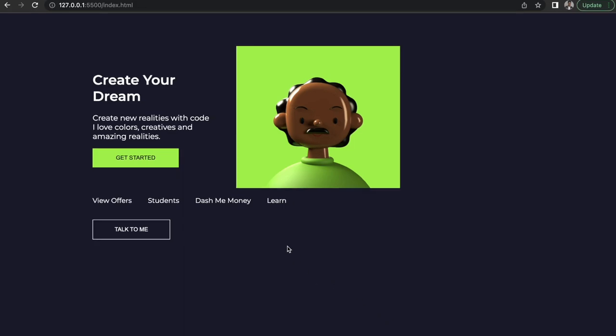So while this looks good, I designed it, it's also a basic website and it's also looking like a basic portfolio. It has text here that's like the header, create your dream, and it has an image, it has a button, it has a navigation that you could hover on, and then it changes color basically, and you have another button here.